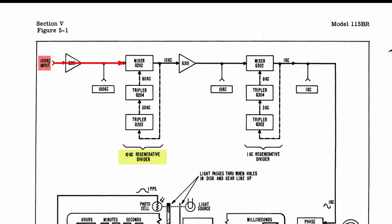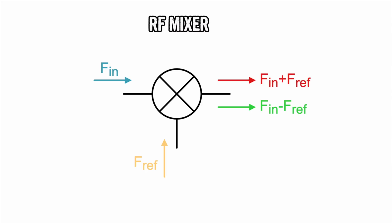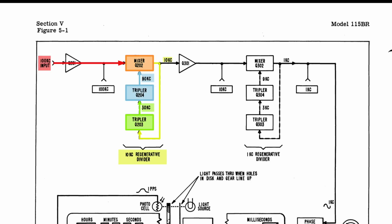You use a mighty RF trick, the regenerative divider. Let's look at the first divider, taking in the 100 kHz and dividing it by 10. It's a weird self-feeding circuit. Let's suppose it's already at steady state and that the 10 kHz signal already comes out of it. It is looped around to a tripler circuit, then another one. So that bumps the frequency up to 30 kHz and then 90 kHz. The 90 kHz is then fed to an RF mixer and mixed with the 100 kHz from the input. As we have seen in previous episodes, a mixer is an age-old circuit that generates the sum and the difference of its two input frequencies, in our case 190 kHz and 10 kHz. The 190 kHz is filtered out and so the 10 kHz comes through and the cycle repeats.